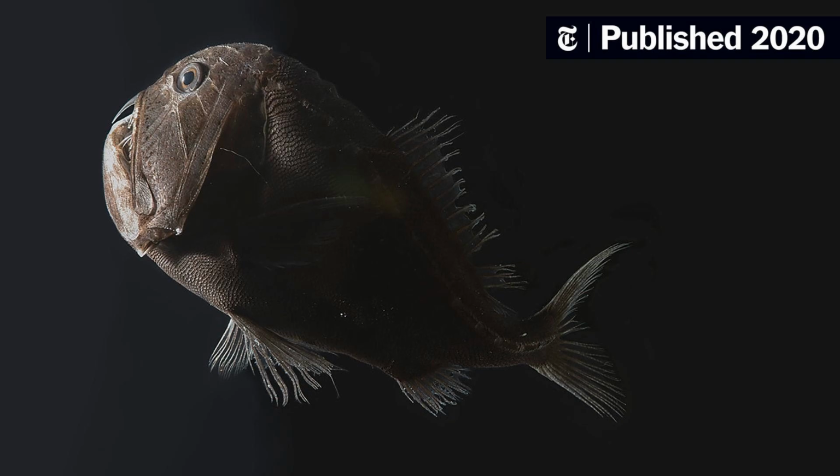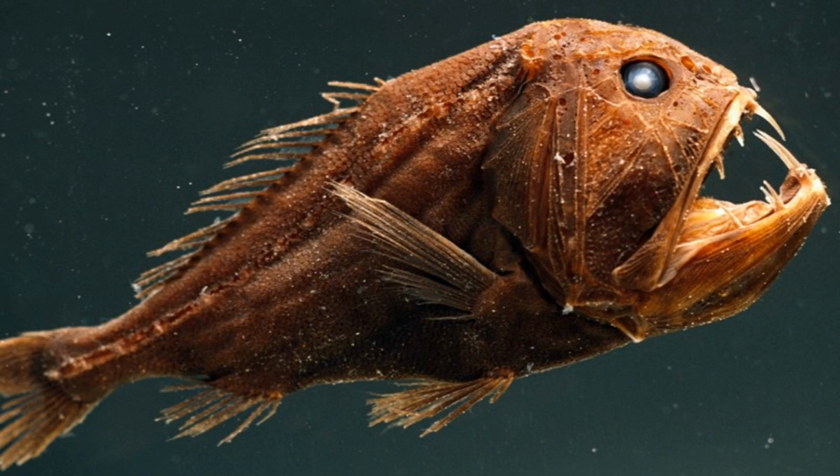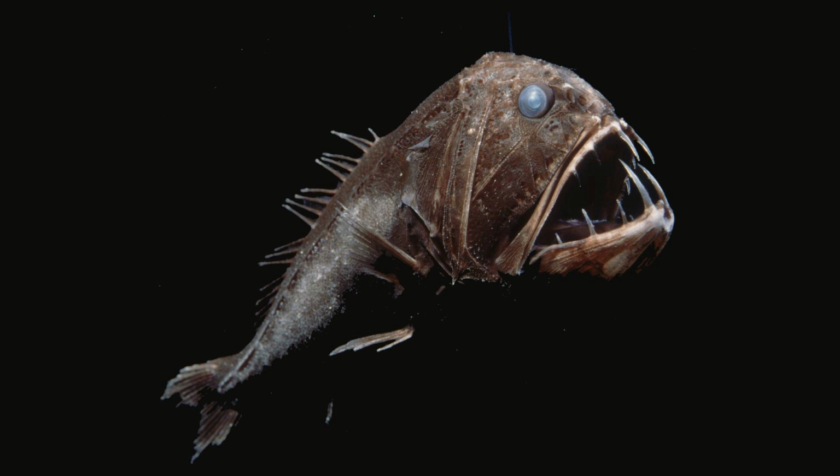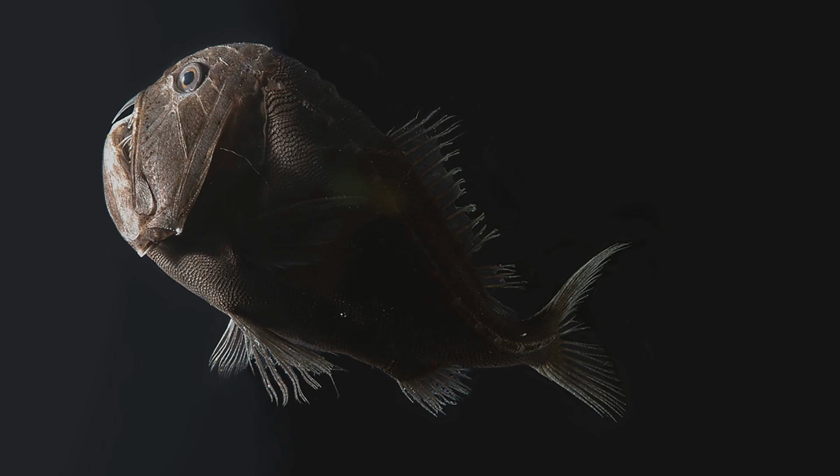The fangtooth fish rarely interacts with humans because it lives in the deep ocean, where human activity is limited. However, fangtooth fish are important to scientists because they provide insight into the unique adaptations that allow organisms to survive in the deep sea. Fangtooth fish are also sometimes caught accidentally by deep-sea fishing operations, but they have no commercial value, as they are not typically eaten by humans.